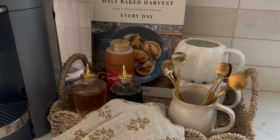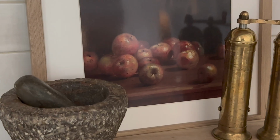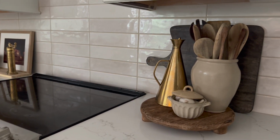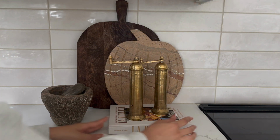But first, I wanted to share in detail the last time I decorated this home. I wanted to highlight this fall season and everything that I've decorated because I loved it so much. This fall season, I added more color in my home than I have ever before.